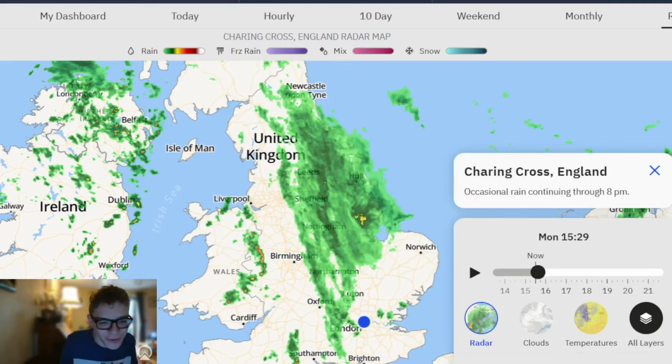Before we get into the main brunt of the video, I wanted to just say that today, this afternoon into this evening, there is potential for some thunderstorms or rumbles of thunder or thundery activity in some places. So I just wanted to show this very quickly.